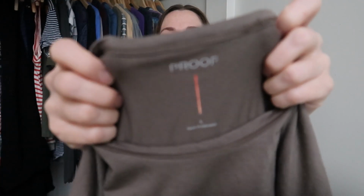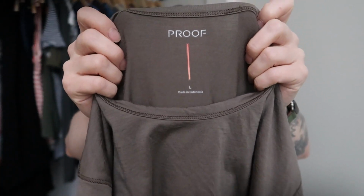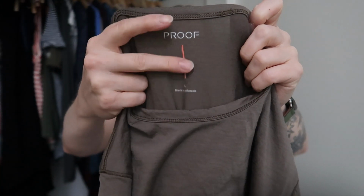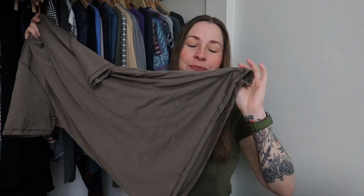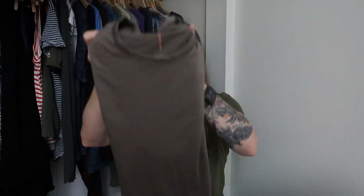worth it. And if you have never seen a Proof 72 tag before, this is what it looks like. It just has this stripe. It doesn't have the 72 on it, but it says Proof and then has the line. And then if you look at the material tag, it'll say merino. So this is very exciting.